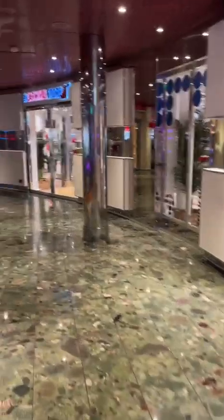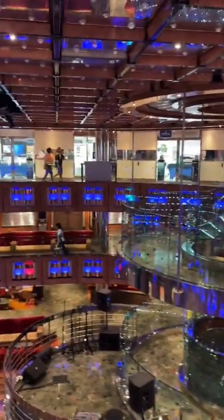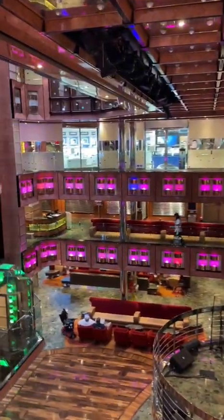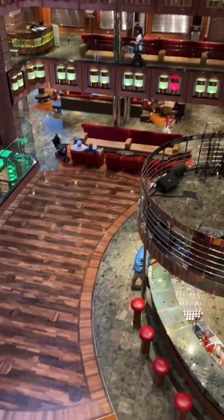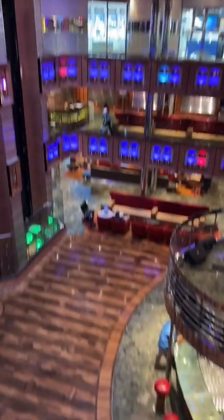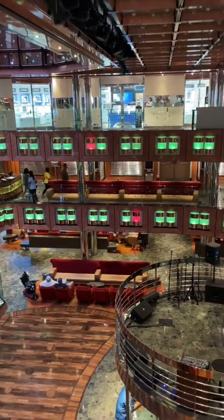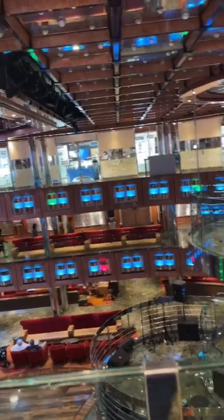Actually, I made an executive decision. We're gonna do a little bit of recording on the inside of the ship while it's kind of quiet. So currently we are on deck 5. This is where all your shops are going to be located, right here on deck 5. Here is the atrium, so that's deck 3 at the very bottom right there. Where those people are walking across, that is going to be deck 4. I will take y'all around that way here in a little bit.